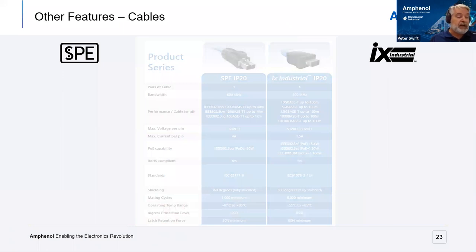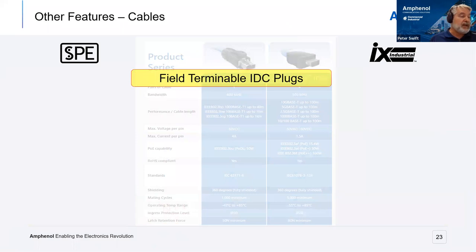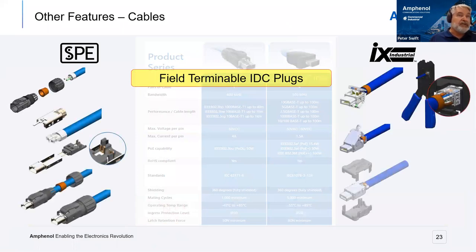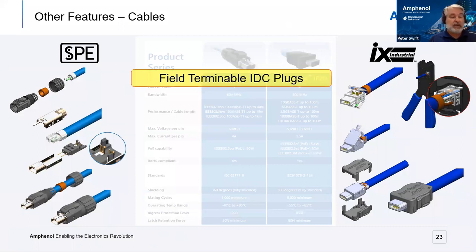Both the SPE and IX plug kits are available with integrated IDC, or insulation displacement contacts, which allow a cut wire to be terminated to the contact without stripping it. The connectors are designed to make it easy to trim and locate the wires properly for the IDC connection, with a special tool available to simplify terminating all the wires at once for the IX plug.